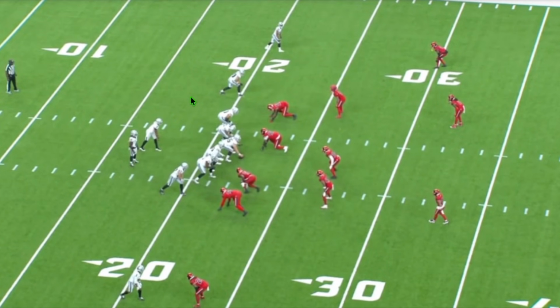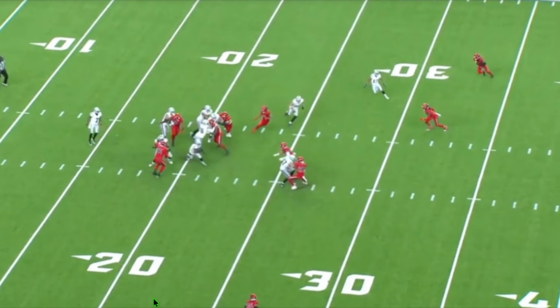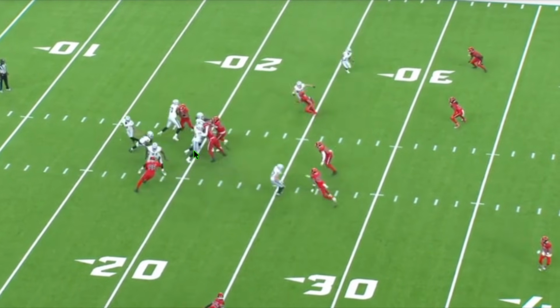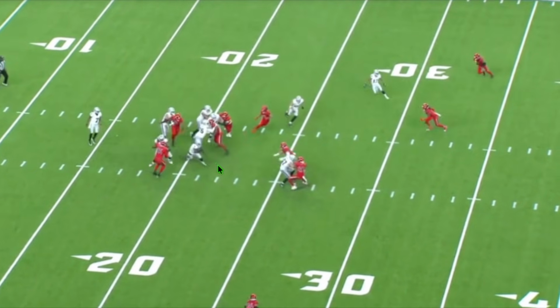All right, from the wide copy, get a really good look at it right here. You can see there's a snap. There's the handoff. Again, there's the crease. That's the hole. That's all he needs. Right? You can see 76 washing down number 51. Nicely done, but from the right guard's perspective. And now Jeanty does the rest.